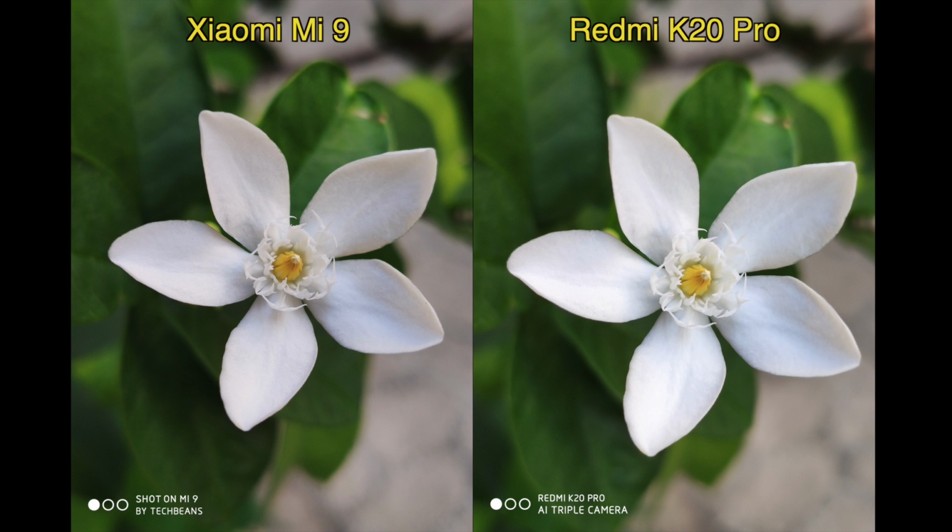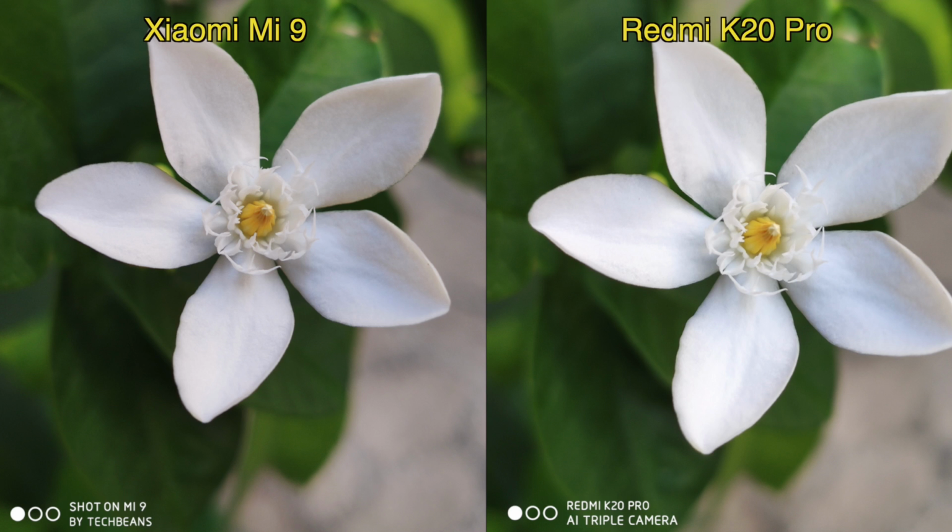And here I took a photo of a flower using the telephoto lens. And detail-wise, there's more detail on the Mi 9. The K20 Pro does look much better because of the extra contrast and brightness.